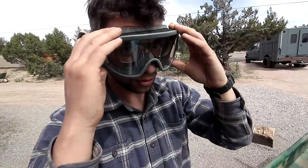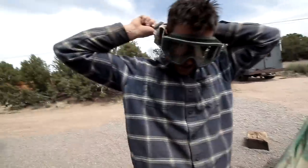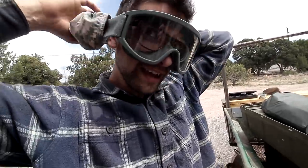With the windshields down, we're gonna need some goggles. The wind blows right in your eyeballs. Eventually, you're gonna crash if, you know, you can't see. So, we need goggles. Ben, do they fit over the glasses? That was the big question. Just barely. I have to put my glasses in before I even put them on, but they fit.